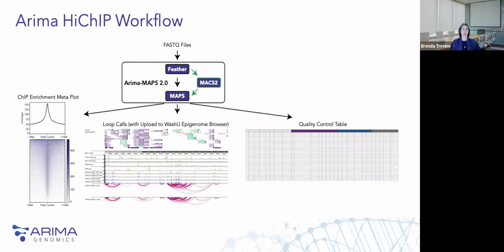Looking at the Hi-ChIP workflow, Arima has a one-stop type of approach to analyzing the data in that we use Feather, Max2, and MAPS. What this enables is with Feather, you can create a ChIP enrichment metaplot to ensure that the enrichment with that ChIP antibody has occurred properly. You can also then use arc plots and load your data into the WashU Epigenome Browser. You can have your loop calls paired with arc plots for visually assessing the ChIP enrichment. And then there's also the QC data.